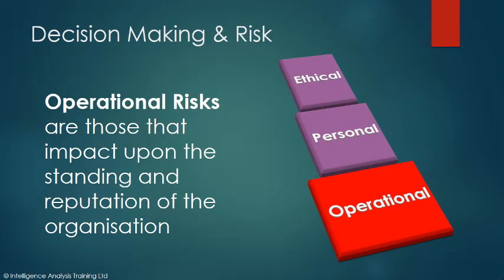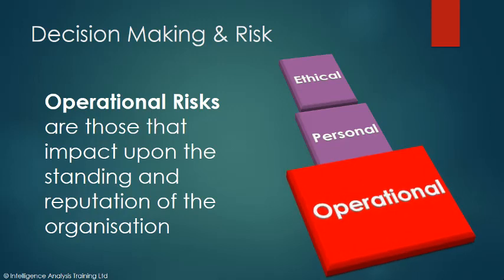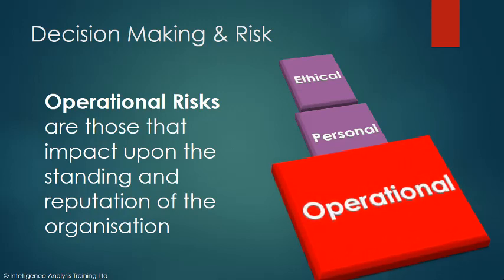Operational risks. Operational risks are those that impact upon the standing and reputation of the organization as a consequence of its internal inadequacies or a breakdown in its controls, operations or procedures. Broadly speaking, they include the damage to community relations, bad publicity and compromise of a sensitive technique, a current operation or source, loss of a case at court, or a financial or legal liability. Operational risks overlap the other types of risks we have discussed.